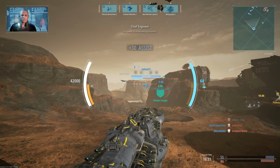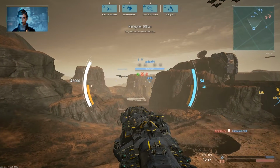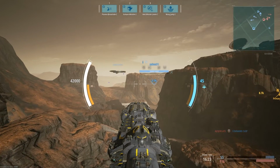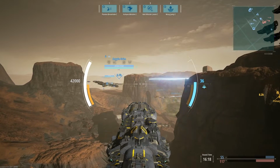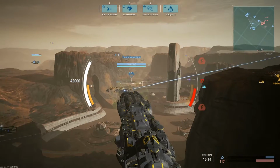Depending on your hardware, if you want a high frame rate, you've got to lower the visuals. And if you want high visuals, you've got to lower the frame rate. Even with good hardware, you still have to make that sacrifice.